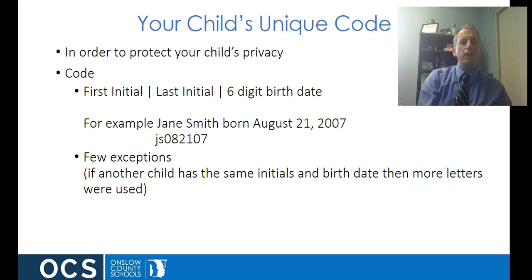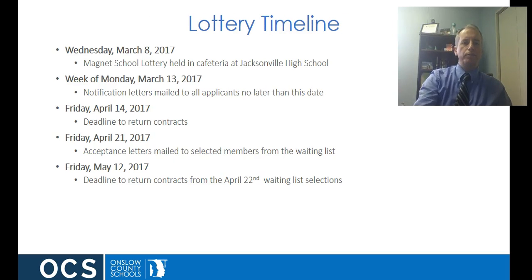So you will find a couple exceptions. Typically we have some twins that have the same initials and obviously the same birth date. And so we might use a middle initial or the second letter of the first name, but generally you can figure out where your kid is on the list if you know your child's birth date and you know their first and last initial.